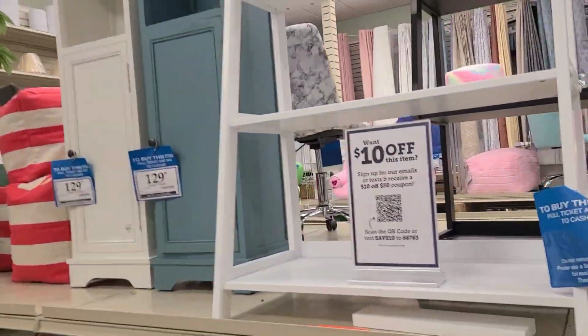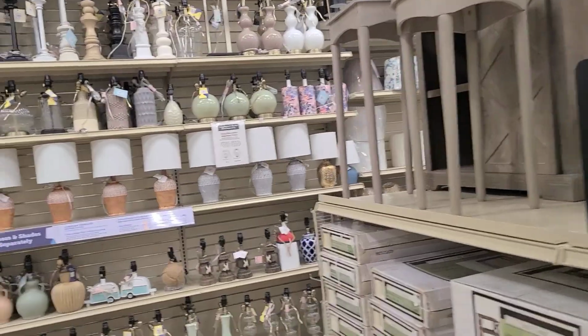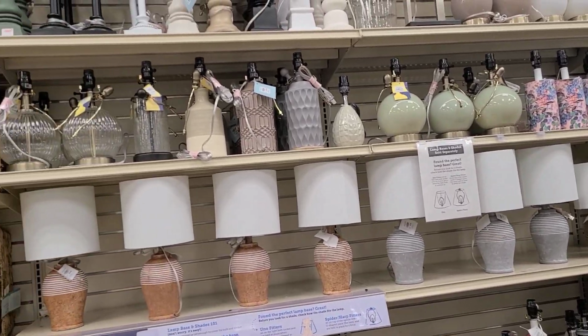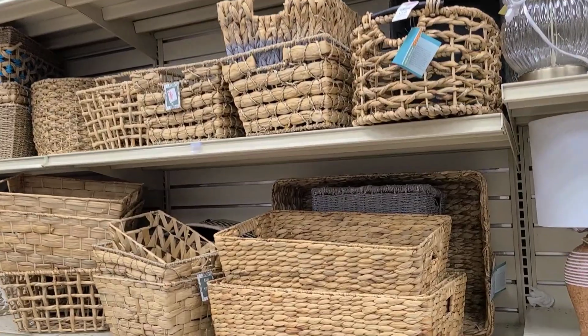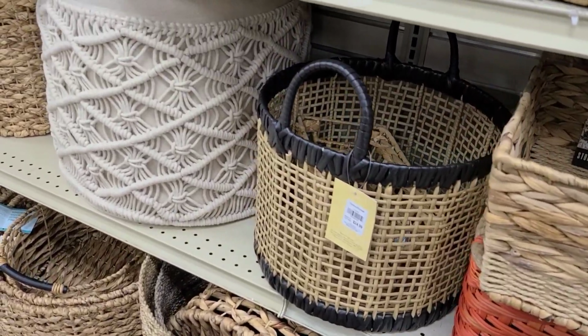$10 off. That cabinet was not bad, but for $129.99, I don't think so. Bunch of lamps right here. A lot of times what happens is the lamps aren't that bad, but they sell the shades separately, and that's where it can get a little bit expensive when you buy the shade.